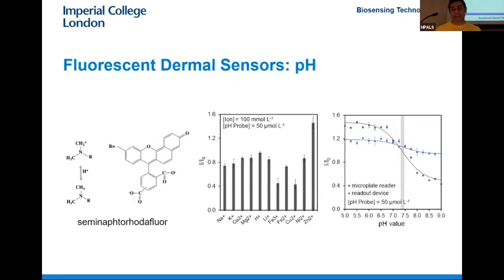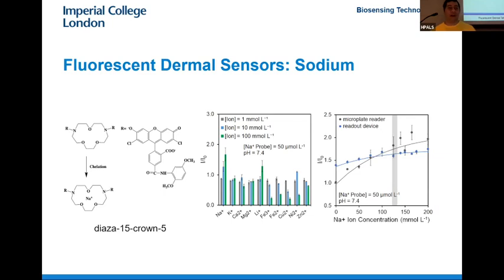Now, other than these 3 important biomarkers, we've also looked at fluorescent systems. So fluorescent probes are widely utilized in in vitro diagnostics around the world in laboratories. And we wanted to exploit that platform as well. So it's a fluorophore, basically consisting of a carboxylic acid group that responds to changes in pH. We've also looked at ion sensing, in this case, the sodium ion sensors utilizing a diaza-15-crown-5 sort of receptor. As the complexation happens, there is a shift in the relative fluorescent intensity, and that allows us to quantify the concentration of sodium, although there is some level of interference from other ions as well.